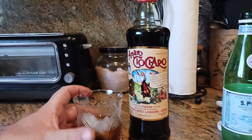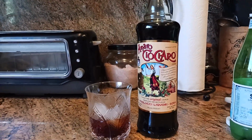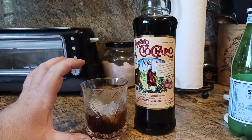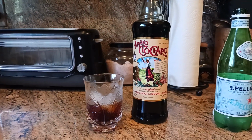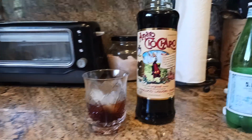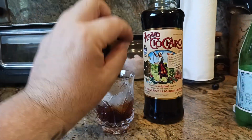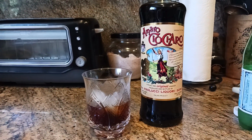So what I'm truly getting here in a percentage of 100, I would say it's like 70% orange, and then maybe 20% of that is a more well-balanced spice than Montenegro is. Like Montenegro, what you're getting is orange and spice. You're getting two different things, but they come together in one beverage. This is a little more complex than Montenegro would be.